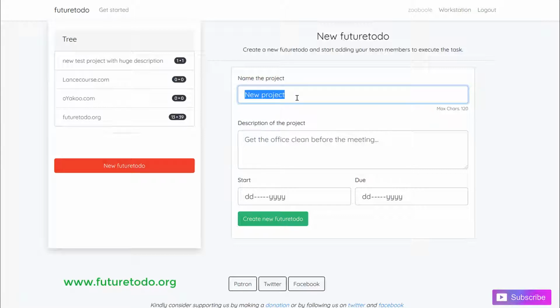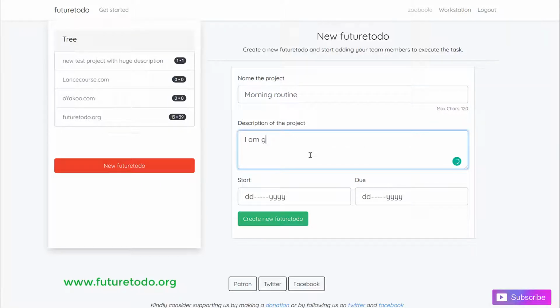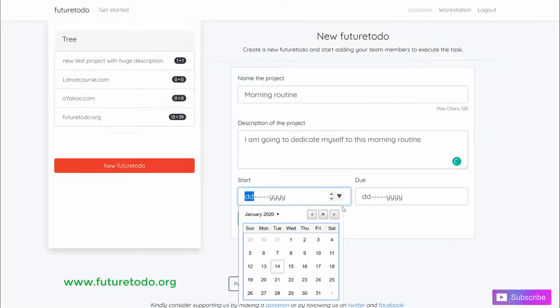So I came up with this idea of features to do. It's the features we need to implement on the application we are working on. Writing the word feature would be a bit difficult, and since it sounded like the future, I changed the name into future to do. So features to be done in the future, so feature2do.org.